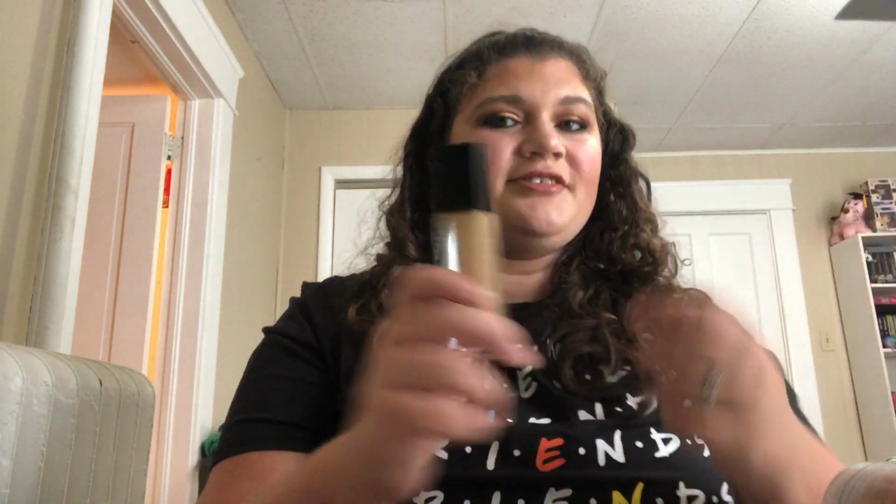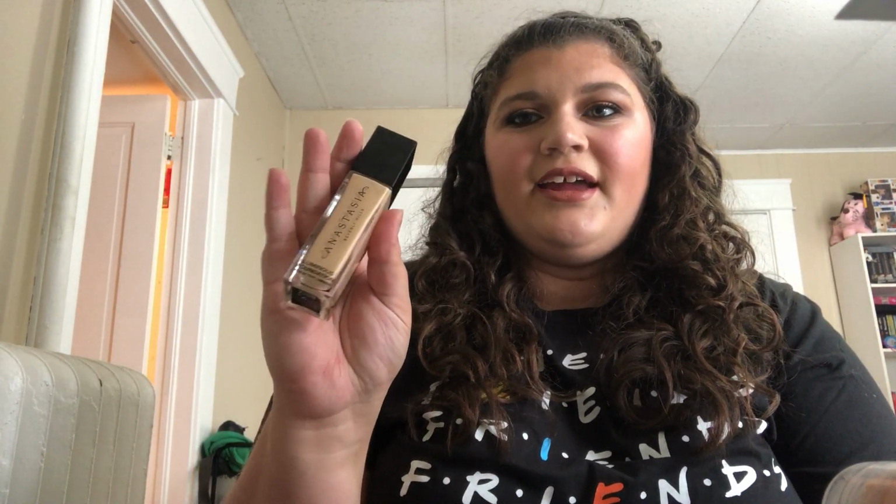Another foundation that I want to talk about is the Anastasia Luminous Foundation. This is the one I'm wearing today. I've been wearing this pretty consistently. I'm trying to wear some of my other foundations and not neglect them. I did wear my Physicians Formula Healthy Foundation the other day and my L'Oreal Infallible Fresh Wear, I think is what it's called. But this is the foundation that I'm basically glued to.